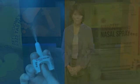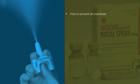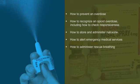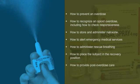The purpose of this video is to support these efforts by providing information on opioid use, the signs of an overdose, and how to use the life-saving drug naloxone. In this video, you'll learn how to prevent an overdose, how to recognize an opioid overdose, including how to check responsiveness, how to store and administer naloxone, how to alert emergency medical services, how to administer rescue breathing, how to place the subject in the recovery position, and how to provide post-overdose care.